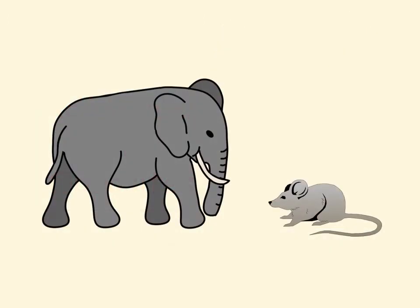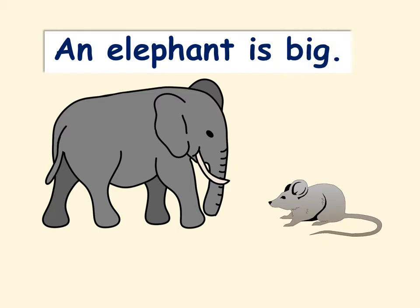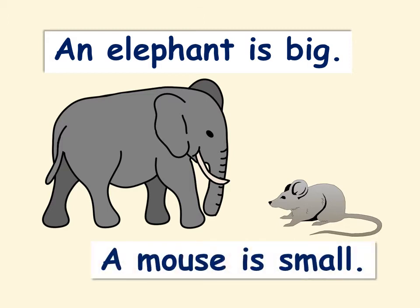An elephant and a mouse. Big, small. An elephant is big. A mouse is small.